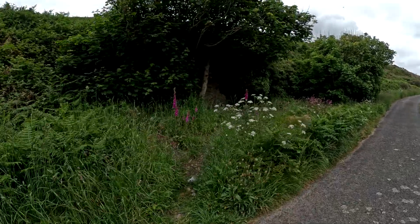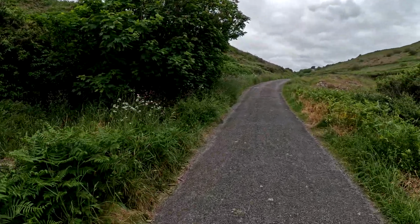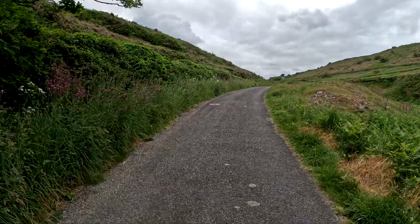And there's that little hidden adit we saw before behind that tree. Right, bit of a walk up here and then I'll catch my footpath back uphill. I'll bring you back in a bit if I can get to those other workings.